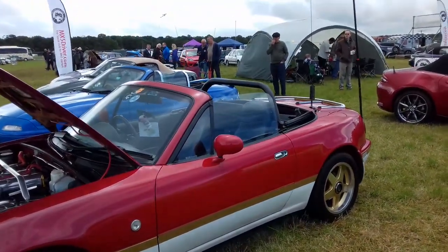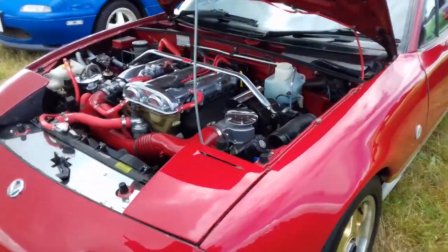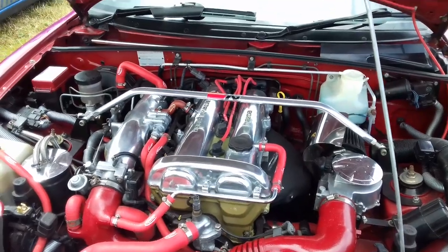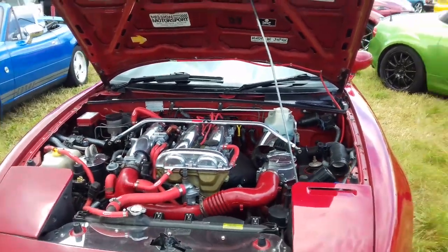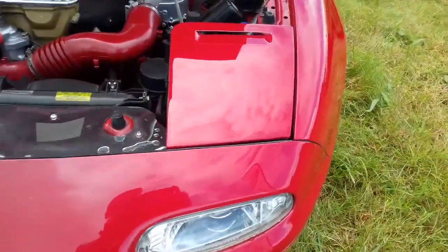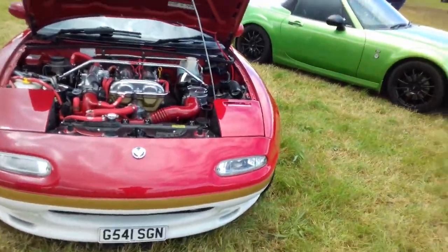Oh, it's really nicely modded. Yeah, I love it. Listen to that engine bay. Look at that. It's the detail. Oh my god, we've got an aircraft on the runway, Ash. And obviously the Mark One is the one that had pop-up headlamps. You can't not love pop-up headlamps.